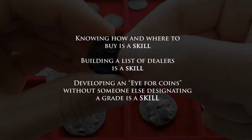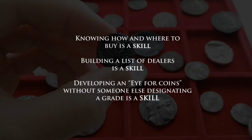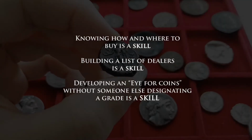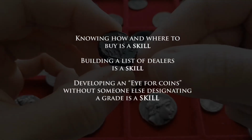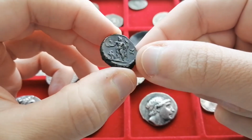I have, with time, developed a list of dealers I buy certain of my coins from. This has helped me develop my buying habits, and it taught me how to vet good from bad coins. And you should develop a portfolio of dealers of your own, as knowing how to buy coins is actually a really good skill for a numismatist.